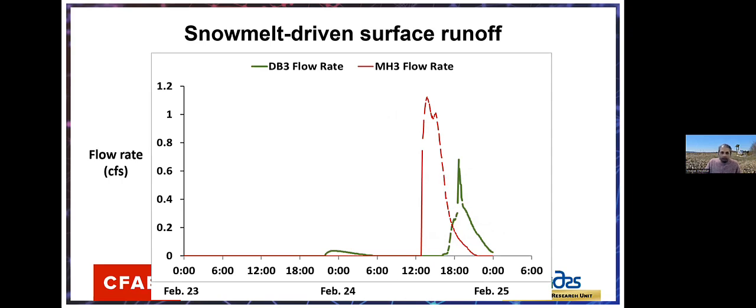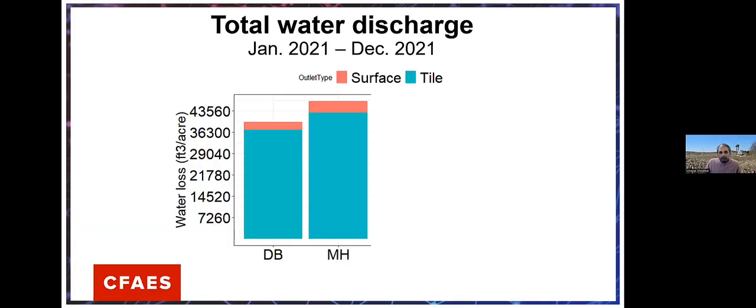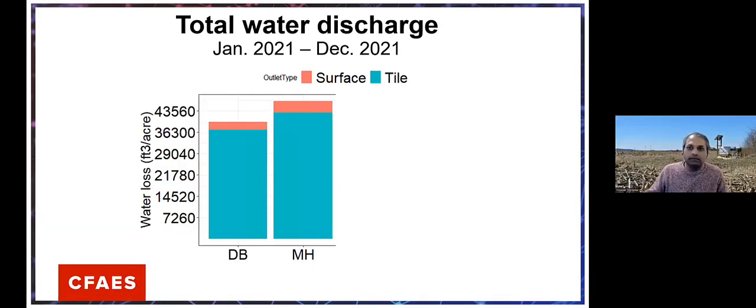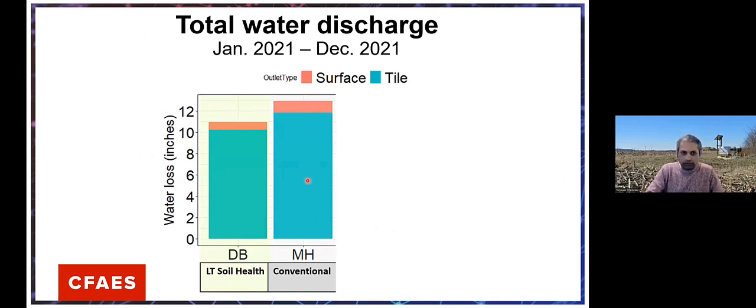So of course, this is just one or two events that we're talking about. So we're going to start looking at the one calendar year of data. When you take the total amount of water leaving the fields, and just to orient you here again, this DB site is our long-term soil health field, and then the MH site is the conventional field, which is under the conventional tillage, typical corn soybean rotation.